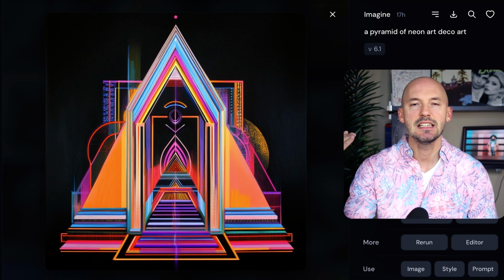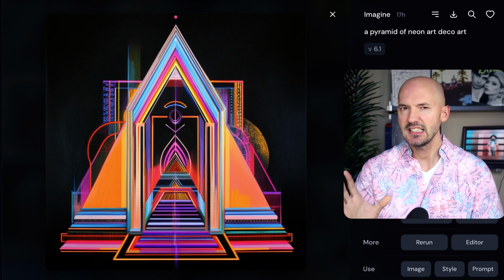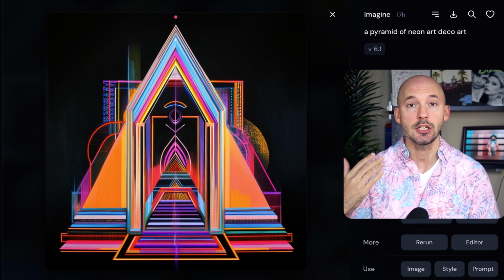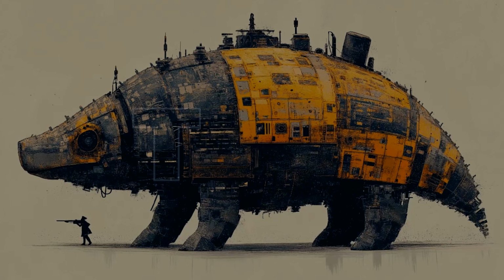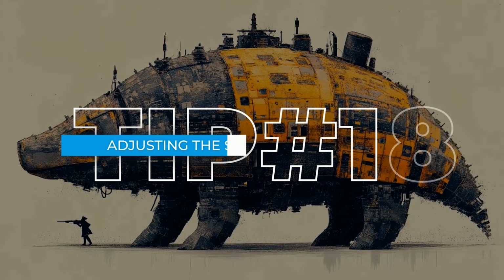And then look what the idea of a pyramid brings to it. Granted, these might be a little more abstract than the cube, but I still think they're so much fun to look at. That's a crazy picture. Tip number 18. Adjusting the strength.